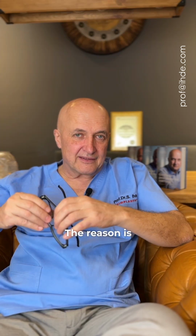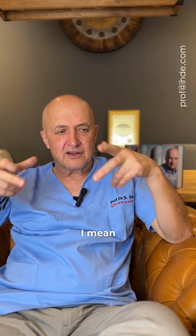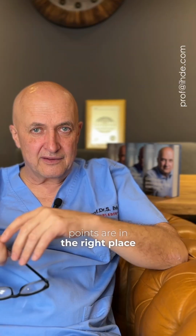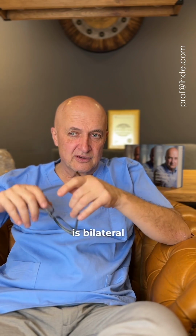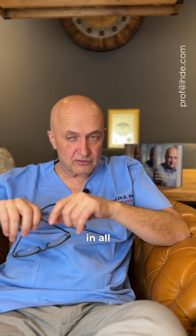The reason is that the jaws deform, or they change a little bit their shape. Also, the jaws can change their position, anteriorly, posteriorly, and so on. And this has to be corrected. We correct the occlusion to make sure that the contact points are in the right place and that they come at the same moment on the left and on the right side, and that this pattern of mastication is bilateral, and that there's no anterior pattern of chewing. All these things are being controlled in all controls, but most important, of course, in the 3-month control.